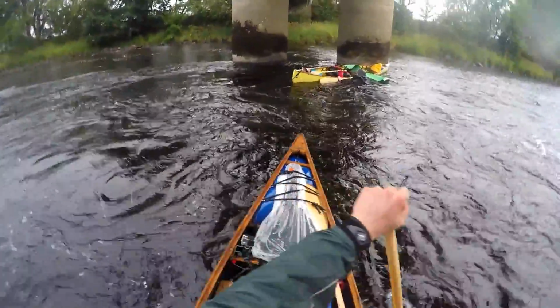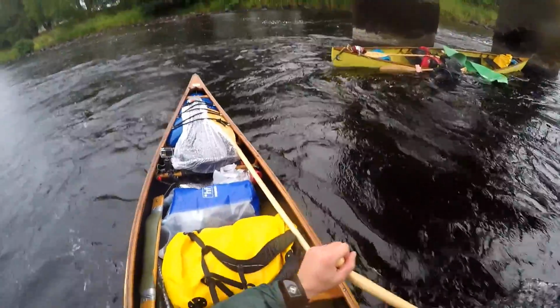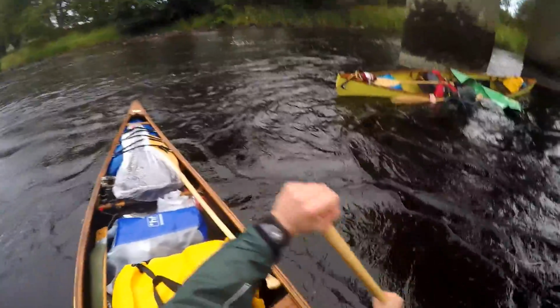David handled the situation well, as this was not his first rodeo, but I stayed close to help if necessary. Canoes that are full of water are very heavy, so it's best to get them to shore if you can, to empty them.